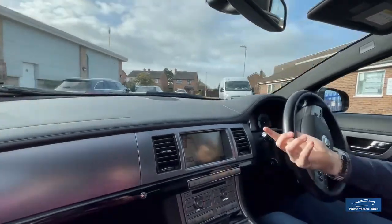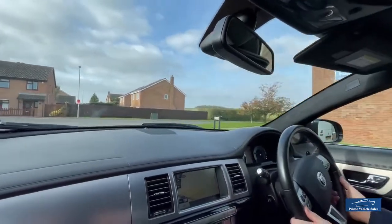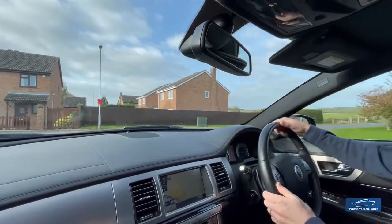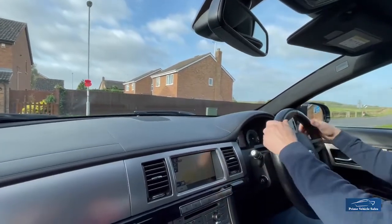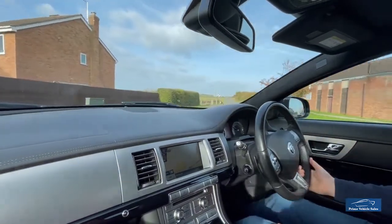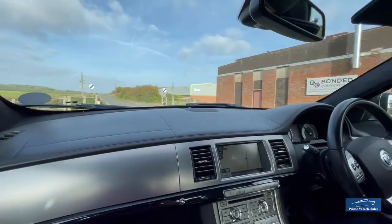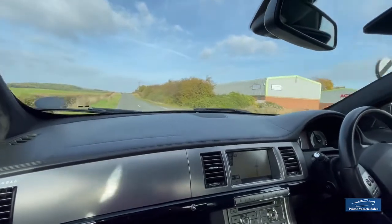Welcome to our virtual road test of our 2011 11 plate Jaguar XF Premium Luxury S. It's got 70,400 miles on the clock. Let's give it a little run of the road. See how it drives.